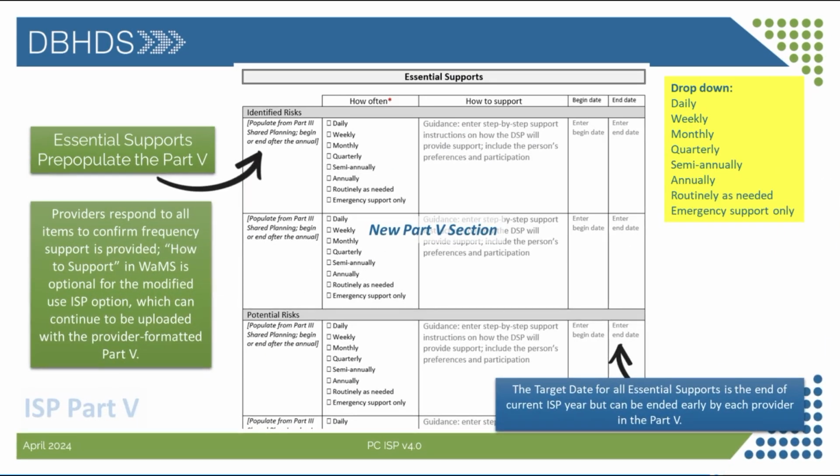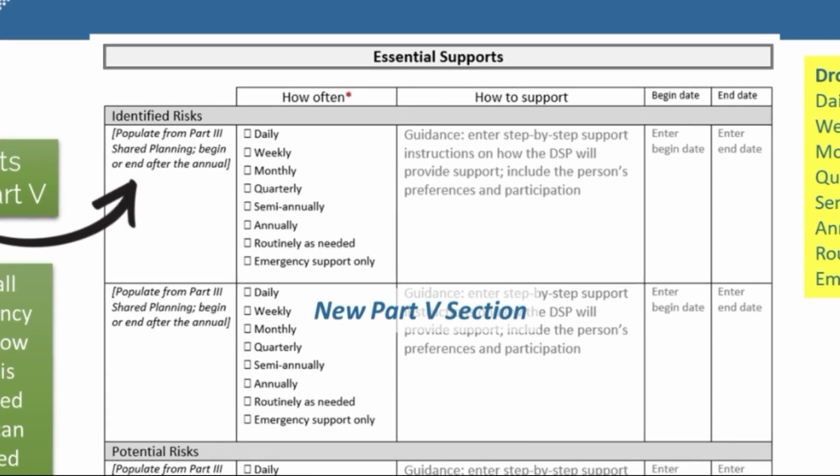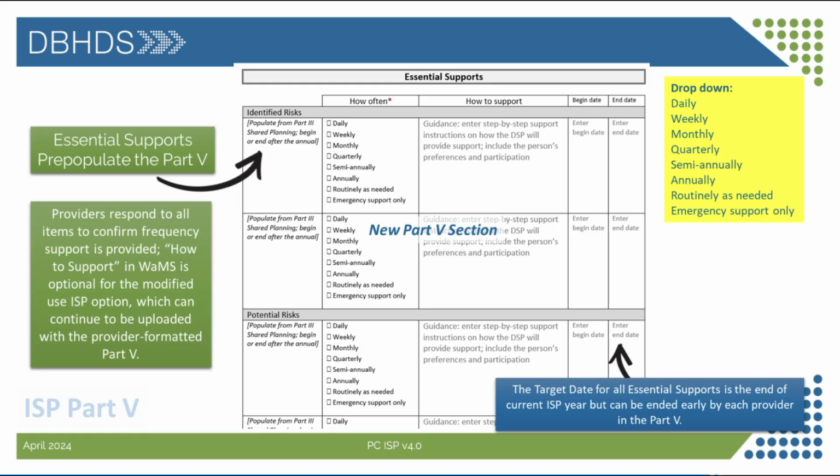In the Part 5, providers respond to all items to confirm the frequency that support is provided with identified risks and potential risks. How to support is also included but is optional for providers using the modified use method. Frequency will be a required field in the system. Providers doing modified use can continue to upload their provider formatted Part 5 as an attachment within WAMS.